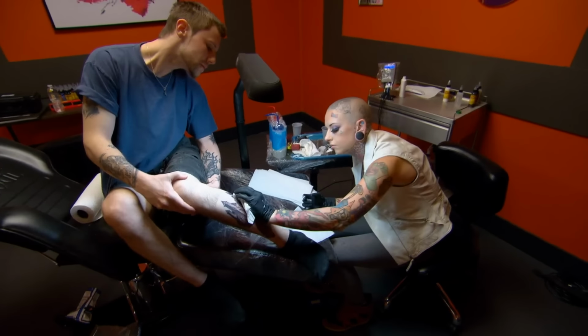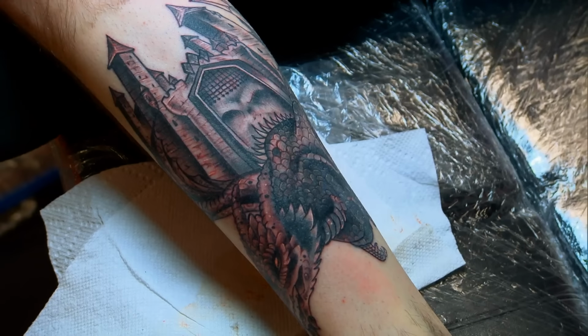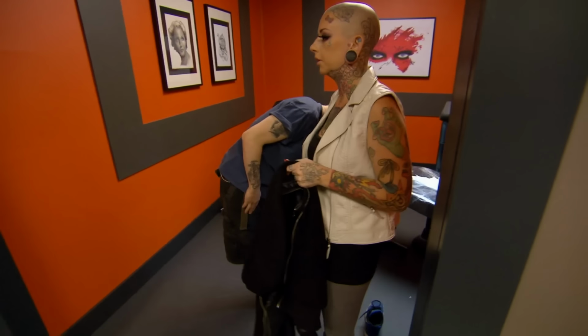When it comes to Maddie's tattoo, you can totally see the cover-up still. I didn't think she really used her time wisely. Someone's packing the going home. Yeah, I can't look at that anymore.